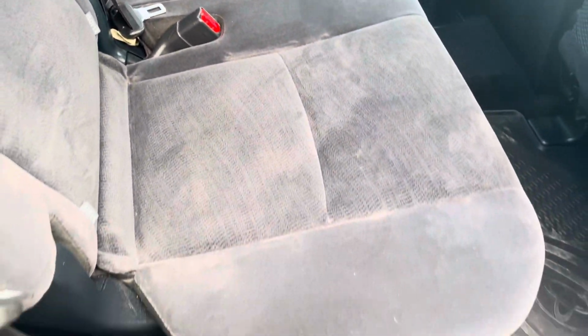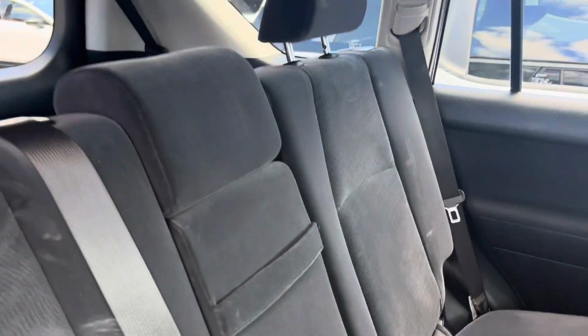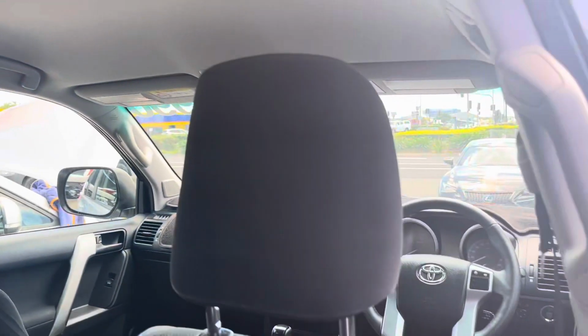Coming through this rear seat now. A little bit of wear and tear, obviously a used vehicle. You can see the rear seats definitely have been used. Good look through there. Through the back of the front seats. Easy as. Alright, I'll jump into the front now.